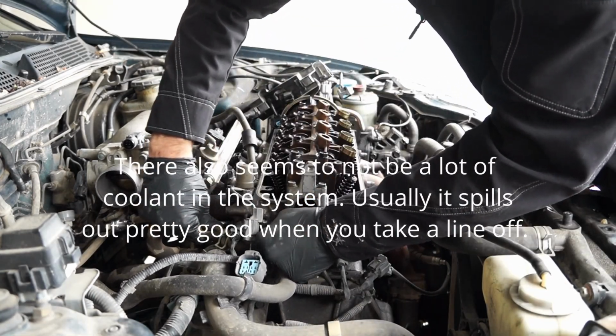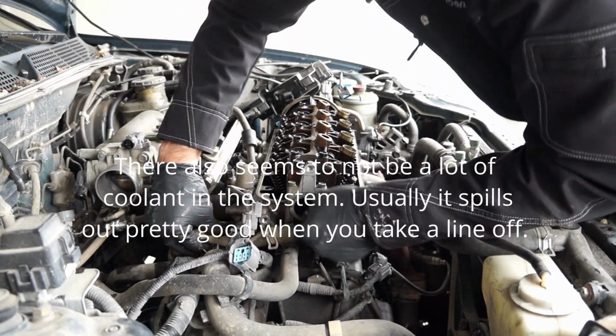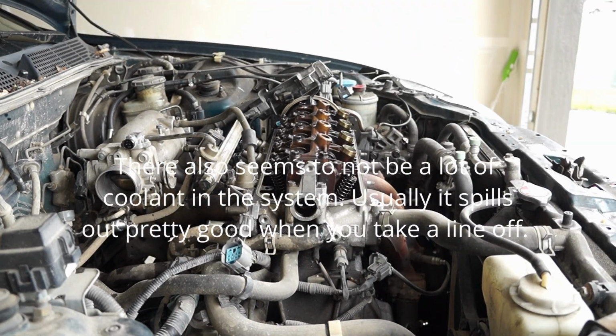FYI guys, in case you didn't know, when you pull off that coolant line, you're going to get some coolant spilling out, so make sure you're ready.